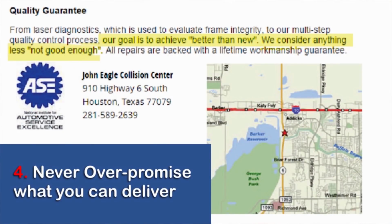Number 5, never overpromise what you can deliver. If you got a website, make it vague, make it ambiguous. Say goals like our objective is to deliver the safest vehicle we possibly can. Don't tie yourself down to stupid shit like this.